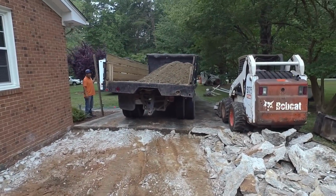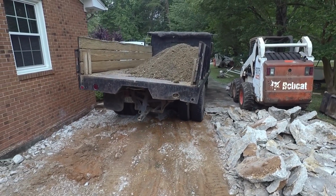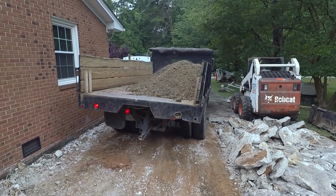The first dump truck just went for concrete recycling, and so now they have to unload their gravel so that this dump truck can then take concrete. So this is what we call musical materials.